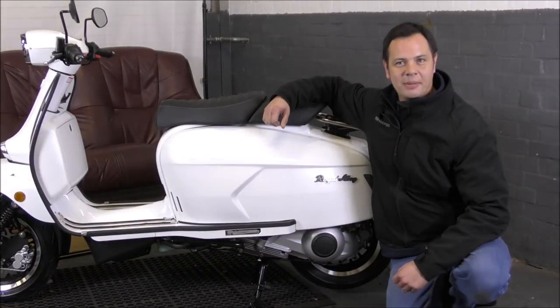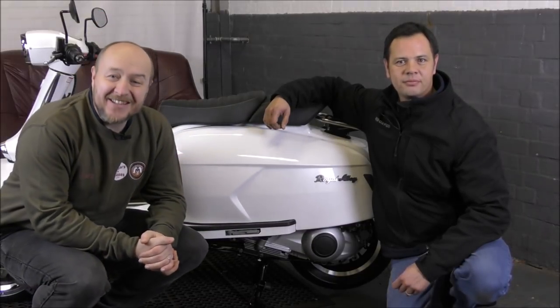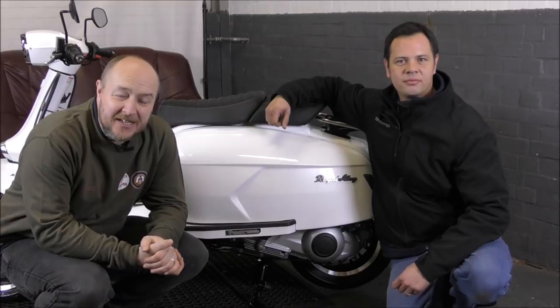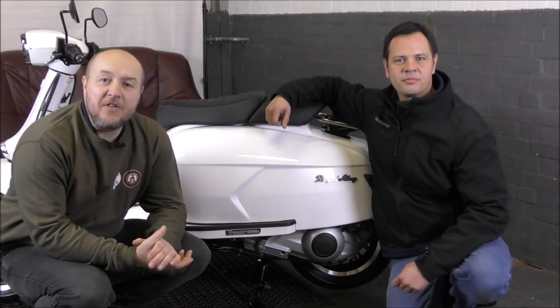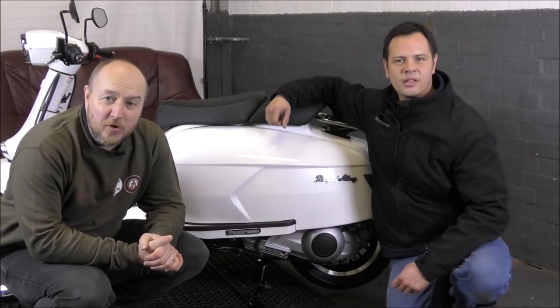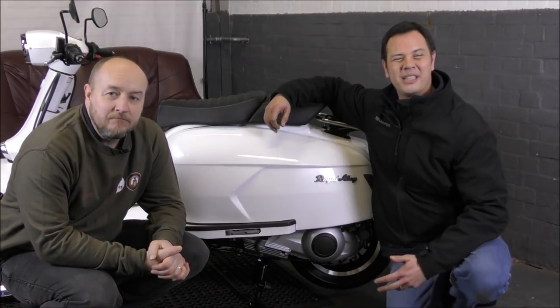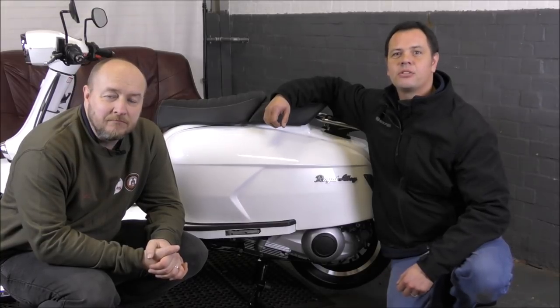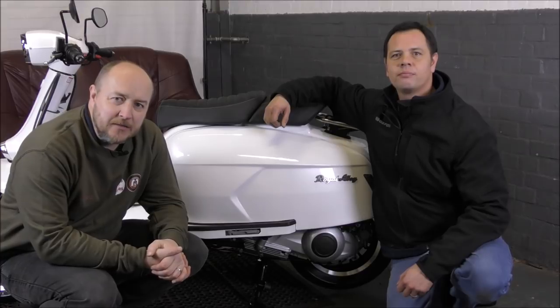Right then, and back to the main event. Well, the Royal Alloy GP300 uses the Vespa GTS 278cc four-stroke, four-valve, liquid-cooled single-cylinder engine, developing 21.5 horsepower. And 17 pound-foot of torque, which means a top speed of around 80 to 85 miles an hour. And a 0-60 of, well, we'll find out a little bit later.